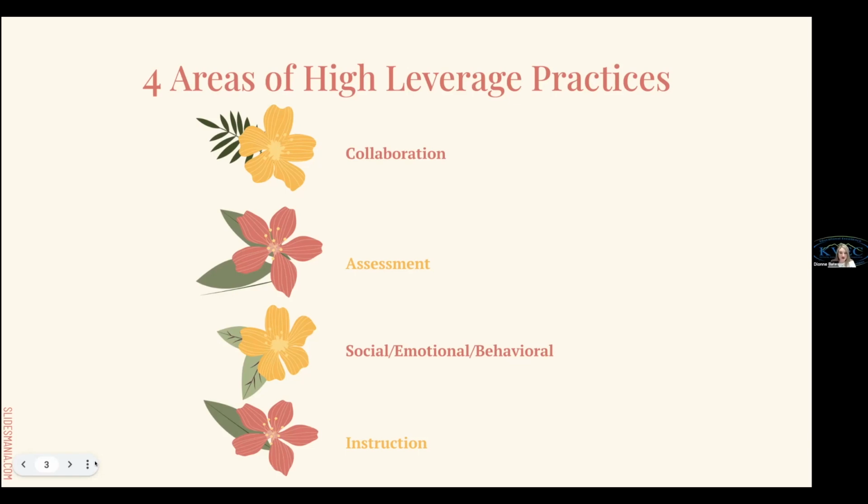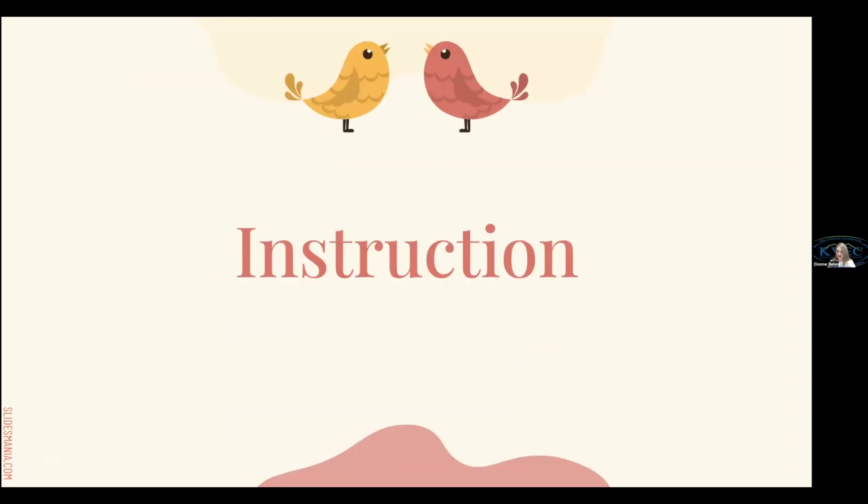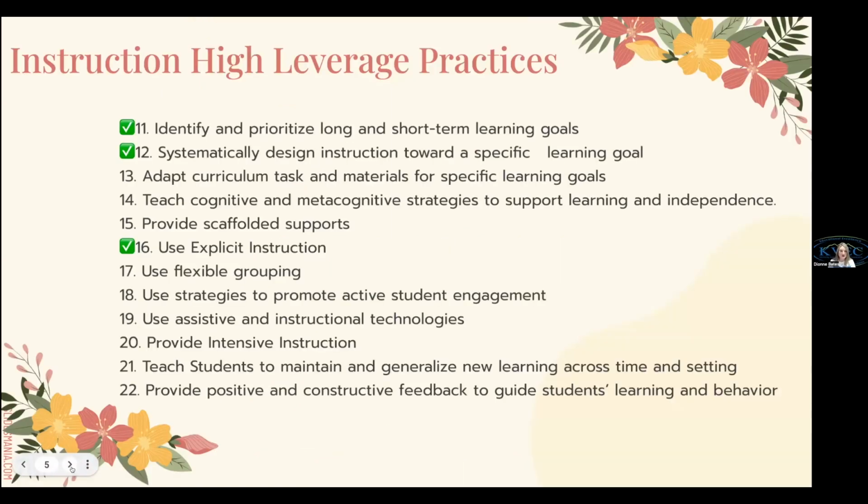The purpose for today is to really look at that level of instruction and how we can impact instruction. There are actually 22 high leverage practices. The first three are around collaboration. The next three are around assessment. There are four around social, emotional, and behavior. And the remaining of the 22 practices are all listed under instruction. Today I'm just going to talk a little bit about those.